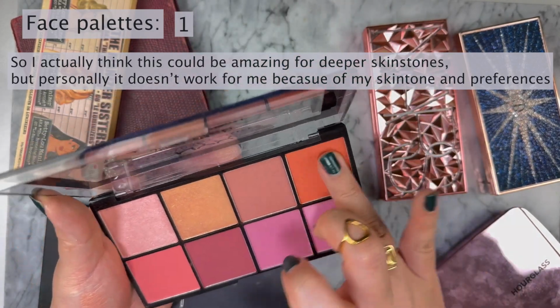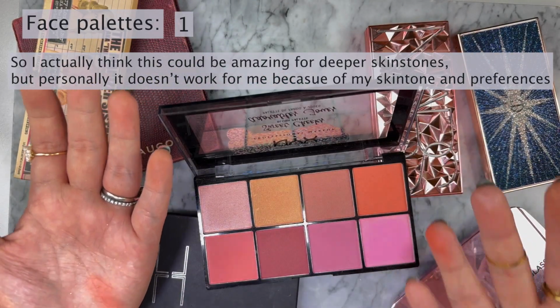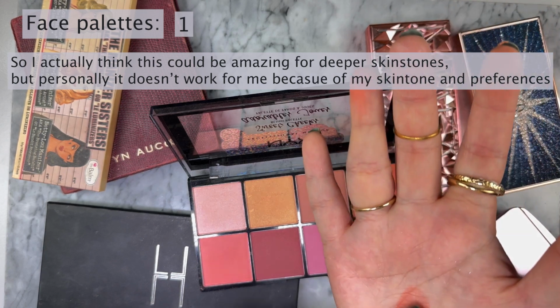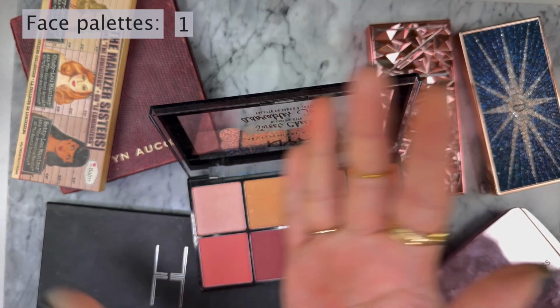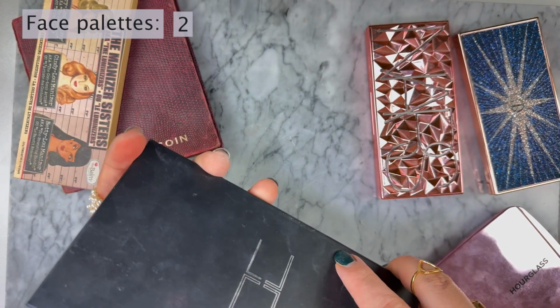And the blushes, sorry NYX, I'm being so harsh. The blushes are way too pigmented. I like something that I can build up, but this is like one dip and it's just insane. There's too much pigment. I really don't like that. So not a favorite.